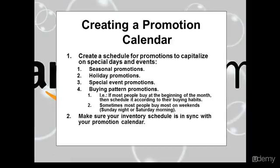Make sure your inventory schedule is in sync with your promotion calendar. Like we said before, if you're going to need a big inventory, then you've got to make sure you prepare and order those early enough so that you'll have them by the time that season or holiday comes around the corner.